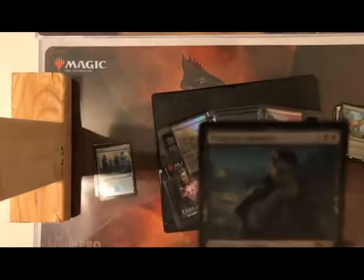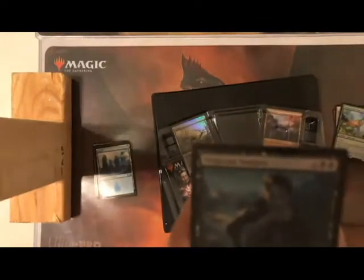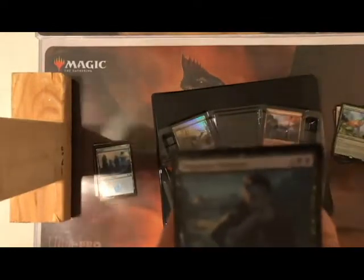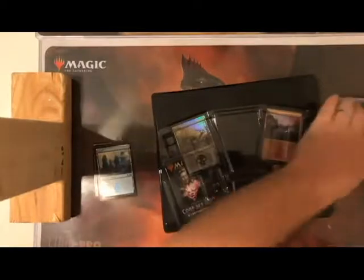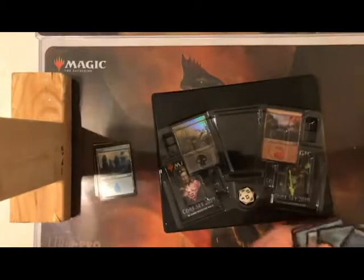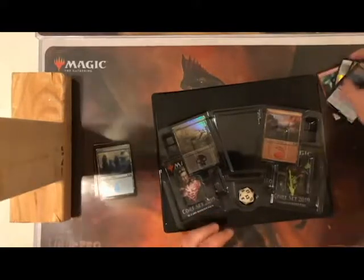I'm not 100% sure. I think it's an alright card. I think overall it's not a great card. It being a vampire, you can try to put it in the black and white vampire decks. I don't know, maybe it does something. But alright, that is the holos. The premium holos from the set.